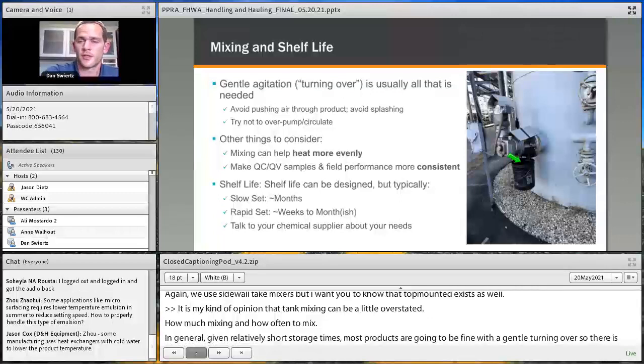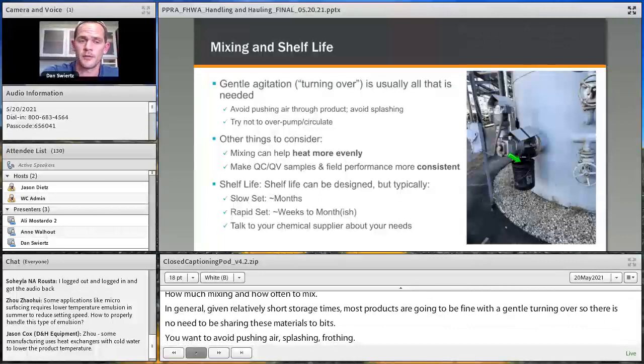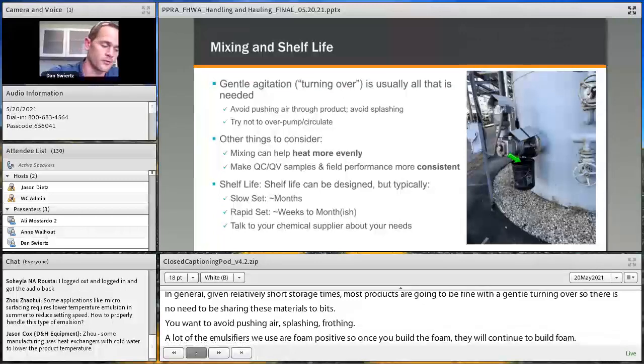A lot of emulsifiers that we use are also foam positive, so once you begin to build foam, they'll continue to build foam. Anyone that's loaded trucks probably knows that firsthand. And really it's best to pump as little as possible. Move the product as little as possible. A gentle turning over is really all that you need.